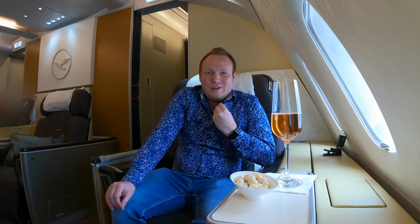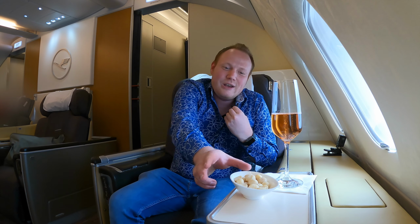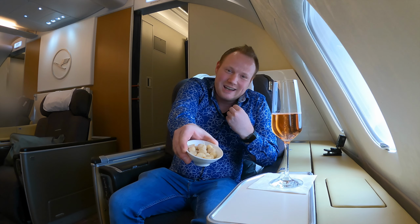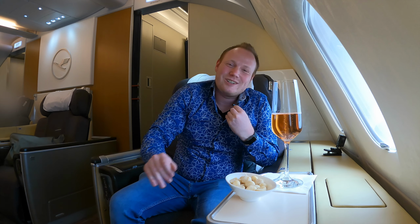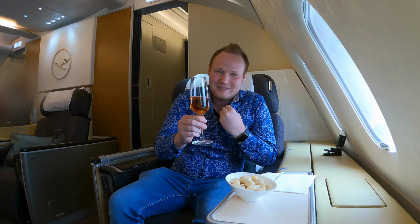I have to say, this cabin looks really huge and bright without overhead bins. Every first class passenger has its own storage compartment there right behind me. And yeah, also the red rose is back. And here I have my welcome drink. I went for a rosé champagne and I got also some macadamia nuts. It looks really delicious and now, hopefully, of a very good flight in Lufthansa's first class. Cheers.